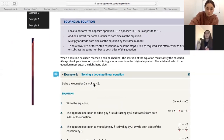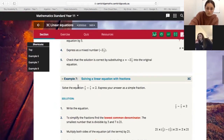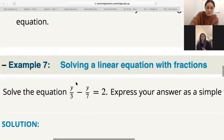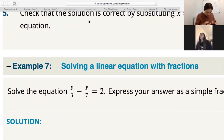Let's do this one. Is this still for linear equations? Yeah. So we're still in formulas and equations. Do you know how to do this one?